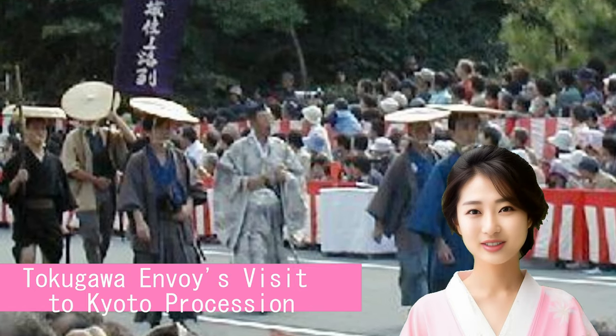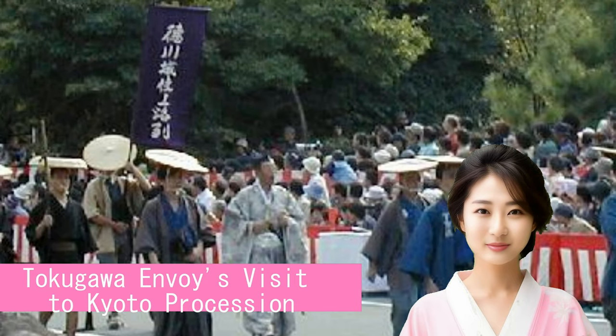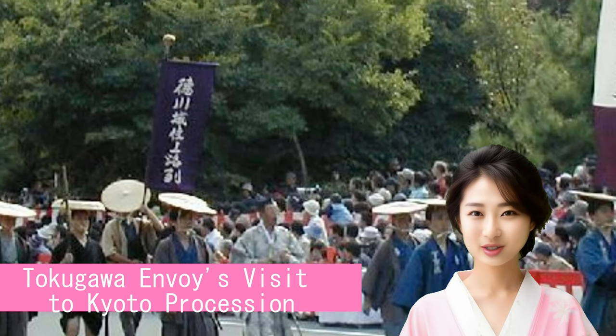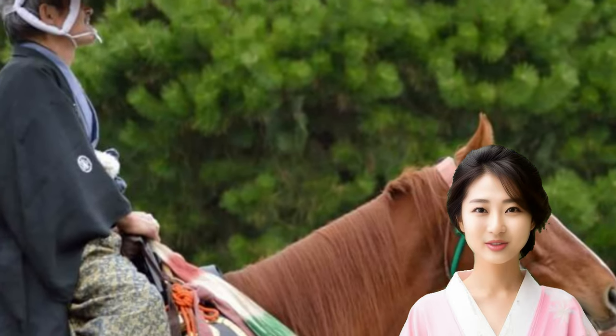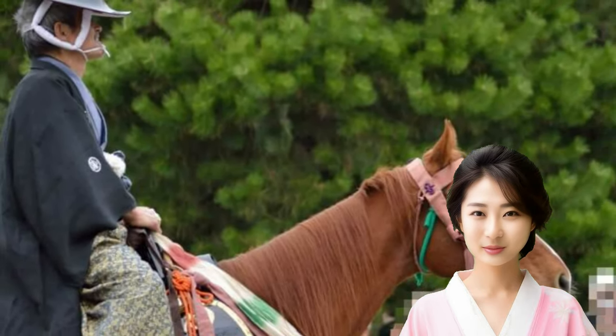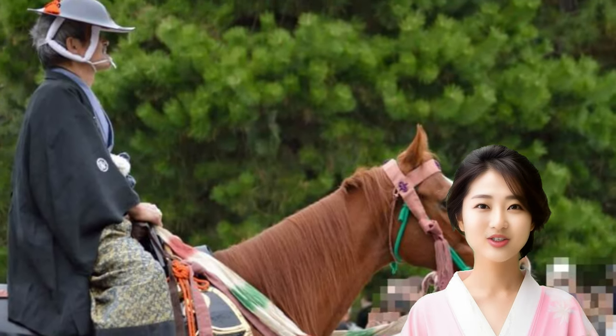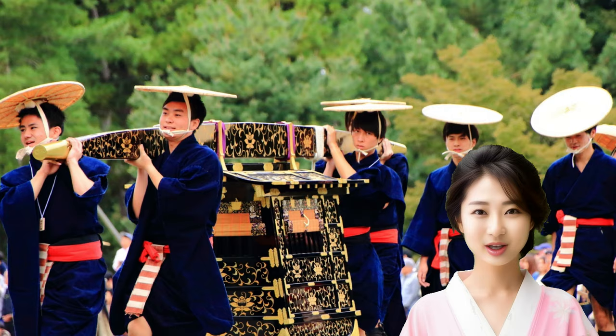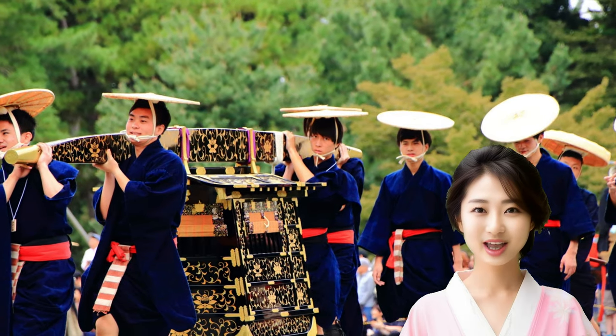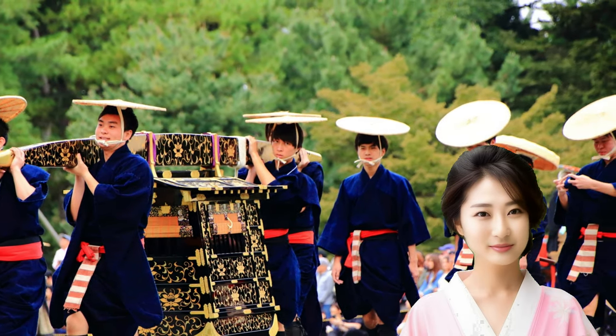Tokugawa Envoy's Visit to Kyoto Procession. The Tokugawa shogunate would always send an envoy, the Tokugawa Castle Emissary, to Kyoto during significant imperial ceremonies and at the start of the year, showing respect to the imperial family. The kago or palanquin used here reflects the style from the end of the Edo period.